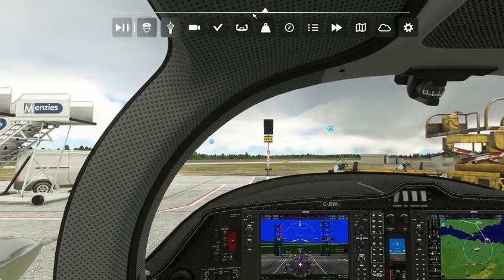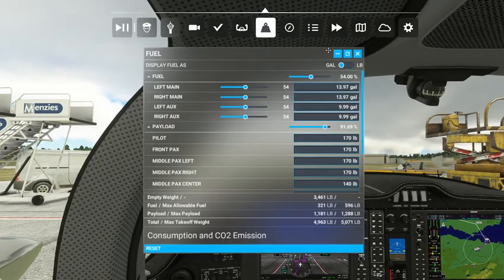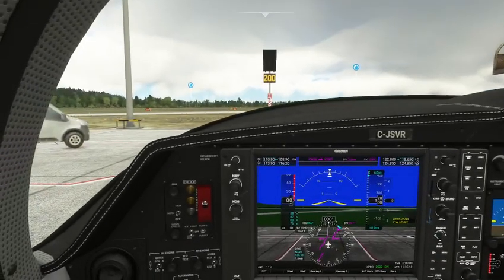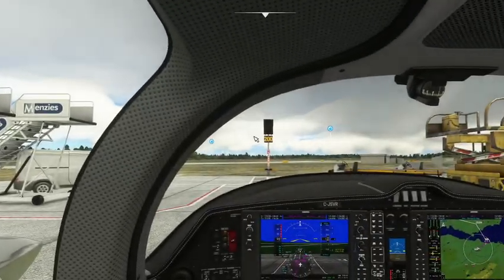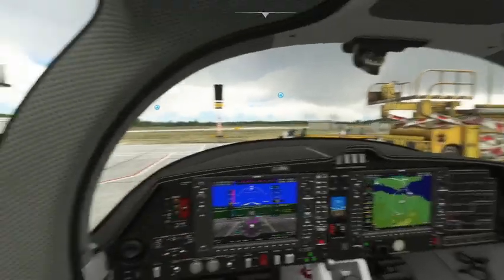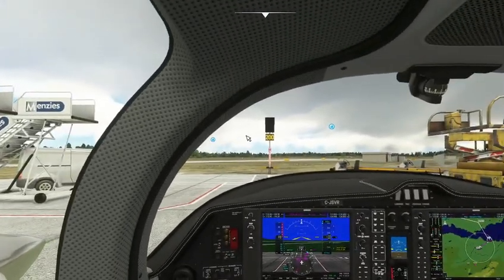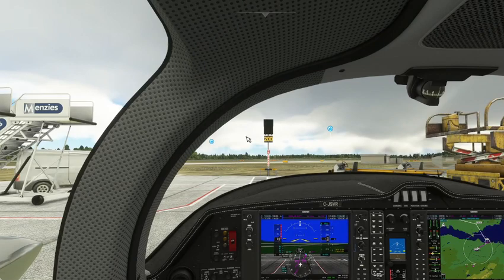How come that keeps clicking something there? That's strange, because that's my button for centering the view. I don't know what's going on with that. Seems like it clicks something there, but I don't know what it clicks. Alright, well, we'll go with it.